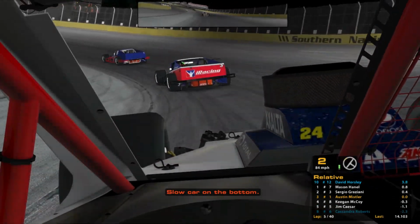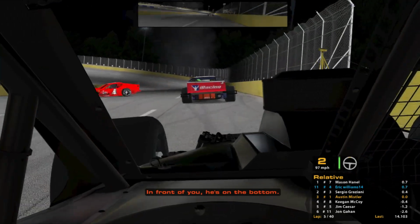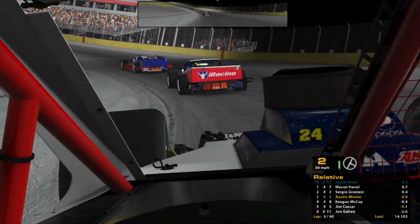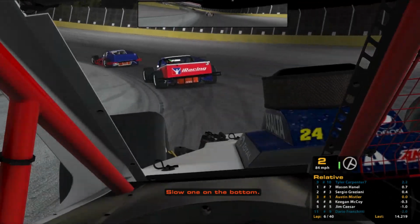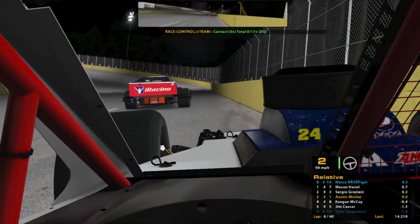Oh god. They're already wrecked. Don't come back up the track, please. But yeah, for qualifying, you have a really shallow line going into the corners. Wow, from like 6th on back, it's gone. They all freaking wrecked in the middle of the track. Or the middle of the field, I should say.